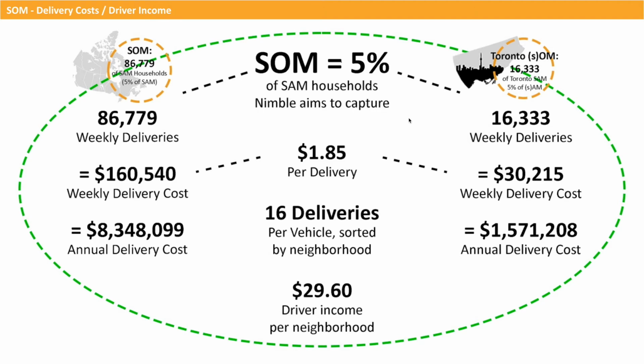Our attention to deliveries and delivery efficiency ultimately comes down to delivery cost and delivery driver income opportunity. Providing $1.85 per delivery with each driver dispatched to a neighborhood to deliver 16 subscriptions represents $29.60 of revenue for each neighborhood that a driver delivers to. By comparison to Uber Eats, which estimates that for every successful delivery, a driver receives an average of $3 per delivery, for an average of $15 an hour at a cost of time to address non-parallel pickups across varied delivery neighborhoods. Nimble aims to compete with incumbent revenue opportunities by providing drivers with simultaneous pickups, pre-sorted by neighborhood, to maximize driver efficiency and time management, thereby maximizing hourly driver income opportunity. Ultimately, the cost of deliveries, based on the starting model, would net an annual delivery cost of $1.5 million.